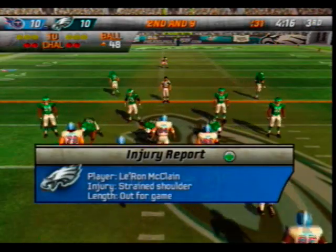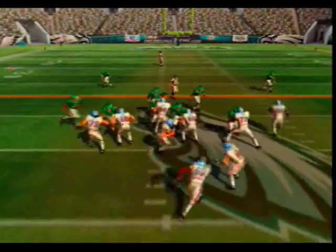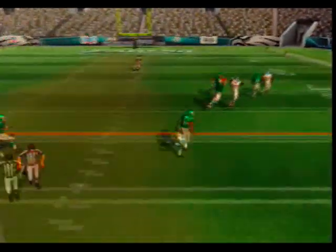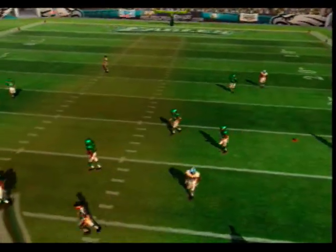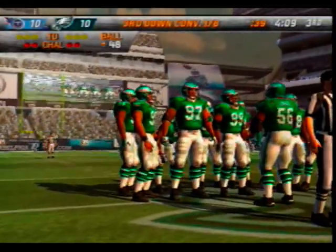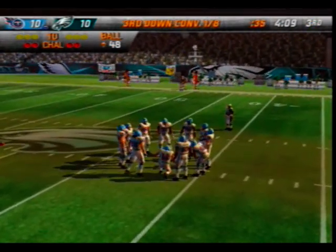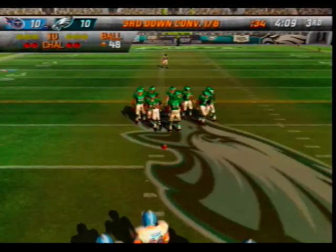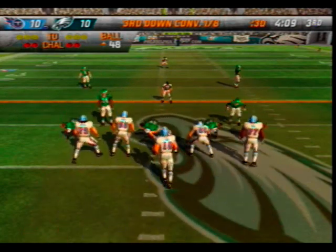A report now on the injured player. The team is indicating it's the type of injury that will take some time to heal, so he is done for the day. Throwing. Broken up. He has a knack for making a big play. That was another one right there. Davis was his intended target. Third and nine. Ball on the 48-yard line.